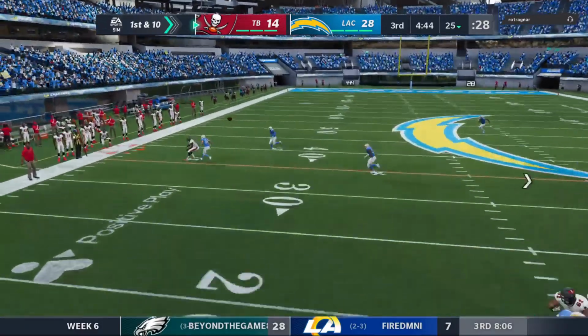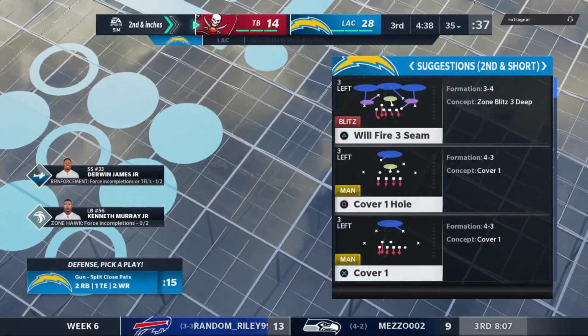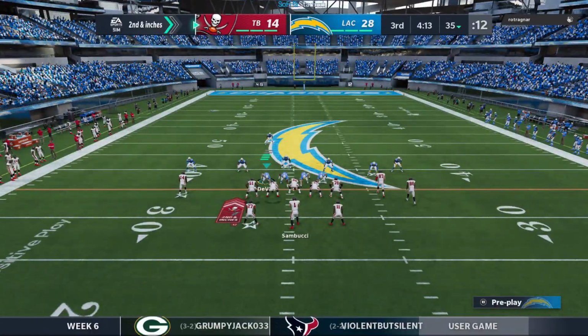They'll try and start this drive in the air. And that's complete. It's Chris Godwin, and he's able to take this one up to the 35-yard line on the pickup. Still a few inches short of a 1st down as they come up now on 2nd down.